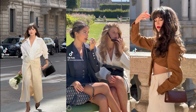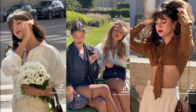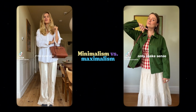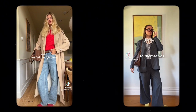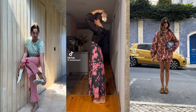You probably remember the French girl craze from a few years ago. Parisian chic was everywhere. Around that same time, Scandinavian fashion also had its moment, both the minimalism and maximalism. And I always love that contrast between their super clean minimalism and bright maximalist prints. But now there's a new energy, a new aesthetic, and it's all about this Southern European vibe.